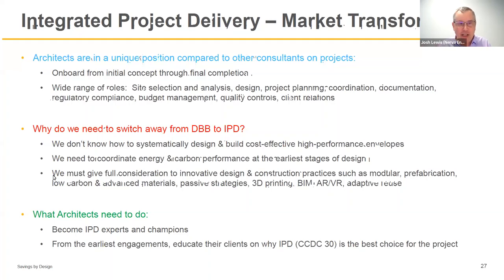But they're in a position where they can influence the owner or developer to suggest that we can do an IPD, or integrated project delivery process, under CCDC 30 rather than going down the design-bid-build methodology. Why do we need to do this as an industry? Well, we don't really know how to systematically design and build cost-effective, high-performance, passive house-like envelopes on tall buildings. We simply don't have a cost-effective solution for that right now. Yet by 2028 in Toronto, with the Toronto Green Standard, we're only building building envelopes at a passive house level. So we have to overcome that as a whole industry.